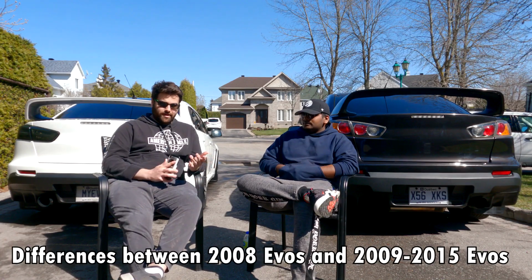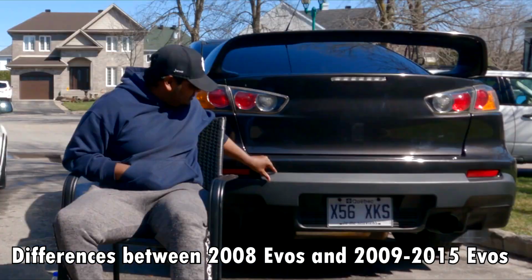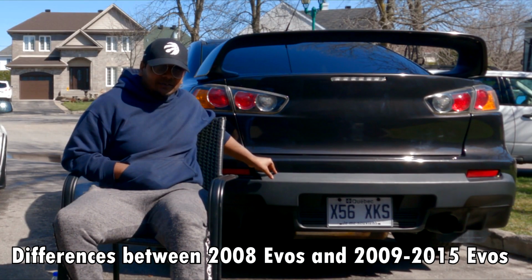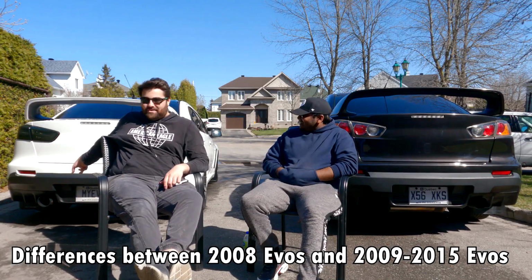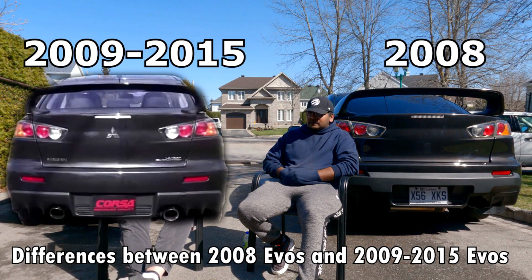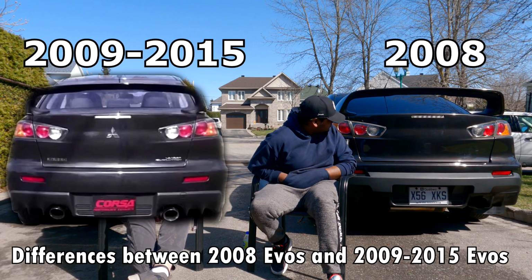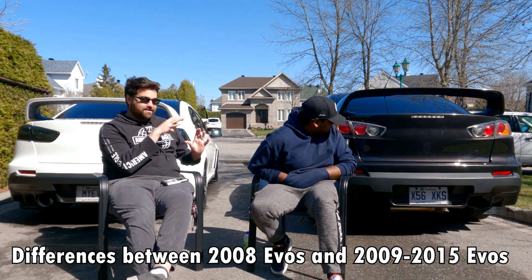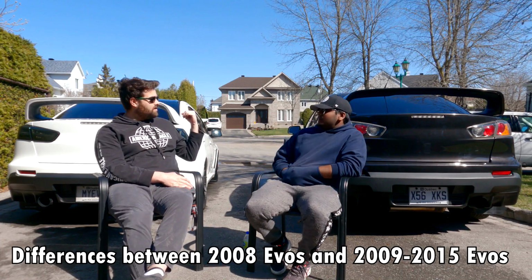So what are the differences between the 2008 Evos and the Evos after that? It's thicker. This part is not there on Evo 10. This part here is on Evo 2008. So yeah, these diffusers, the additional section of the diffuser is not there on years after 2008. Furthermore, the 2010 and above models have a bigger side skirt than the 2008 models. Other than that, there's a bit of performance, right? Yeah, a little bit more.